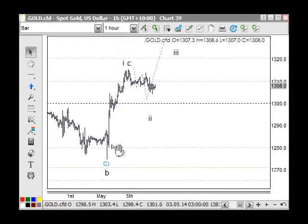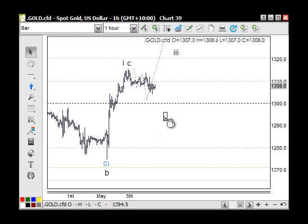Right, so on the 1-hour chart here, we were counting 5 waves up through here, so we were looking for a counter trend here, and that's going according to plan, but the 61.8 retracement level is still down here at the 1295, 1290 sort of area, so that's possible. Let's just go in and have a little look at this here, but the main point here is support on the 1310 next time round would create the long trade. But don't jump the gun because it could come back further.